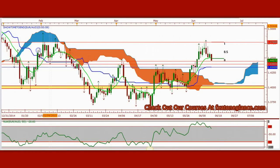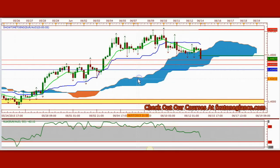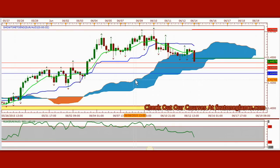Let's go back to the 4-hour really quick. Okay, back and forth, but I trade what I see in the daily structure, but I try to catch it differently on the 4-hour.